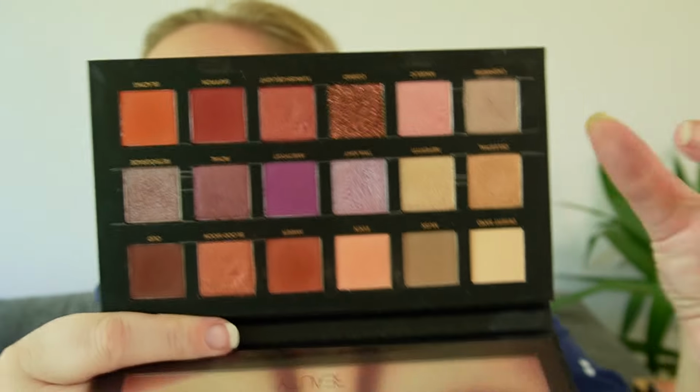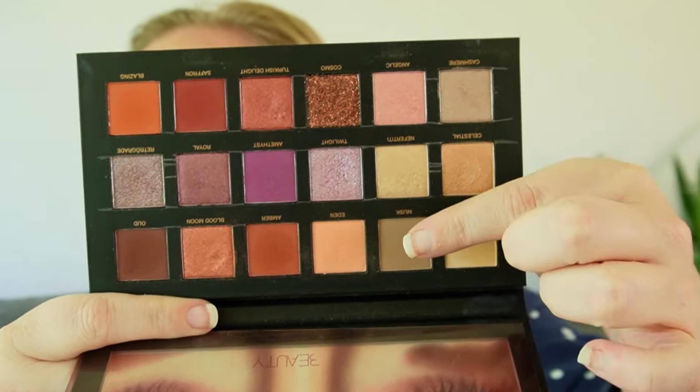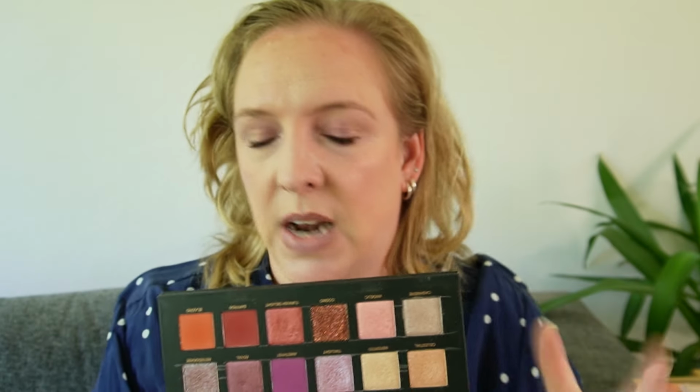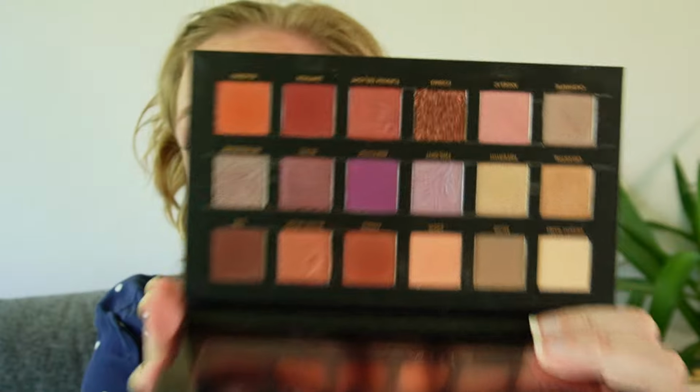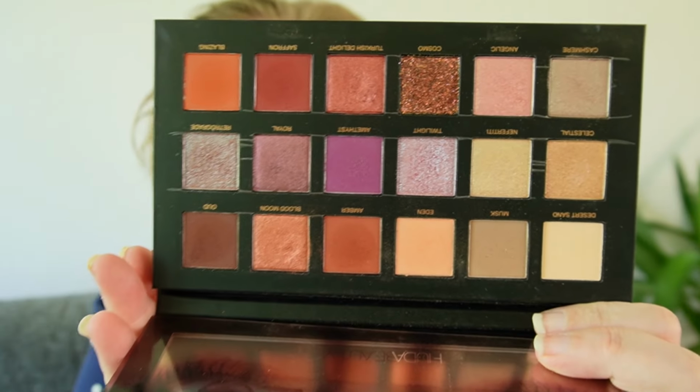This is the Huda Beauty Desert Dusk. And yes, it has neutrals in, and yes, by now, whenever I use this palette, I will very often go in with these more cooler tone things. But I remember loving it for the really spicy stuff. I have decluttered so many of my eyeshadow palettes that had these oranges and reddish tones, like warm browns in, because I don't tend to love it.